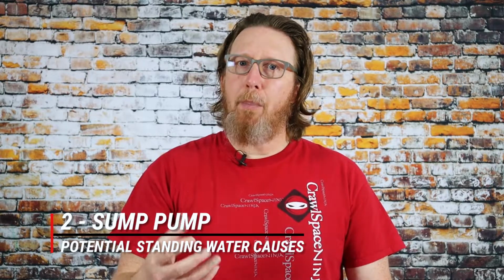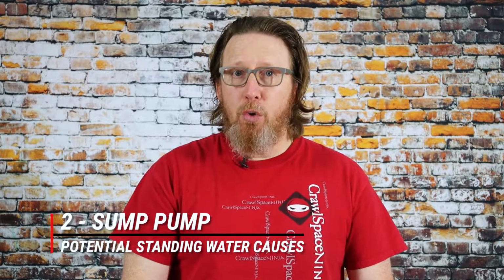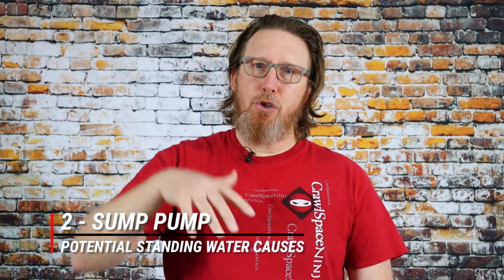The second thing to check if you have standing water in your crawl space and you have an encapsulation would be obviously the sump pump. Make sure the sump pump is actually working properly. A lot of these sump pumps have a float, and if it's in a sump pump basin, you can take the lid off and you can reach your arm down in the basin and then you can lift the float, make sure that you hear it running, or you can fill it up with water, make sure the float's working properly, make sure the sump pump's working properly.